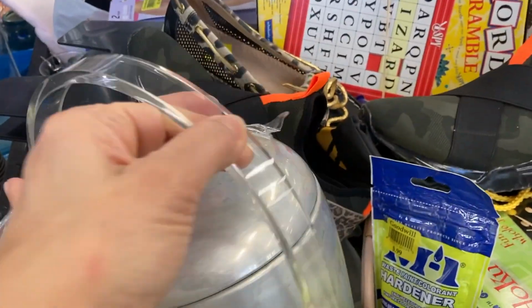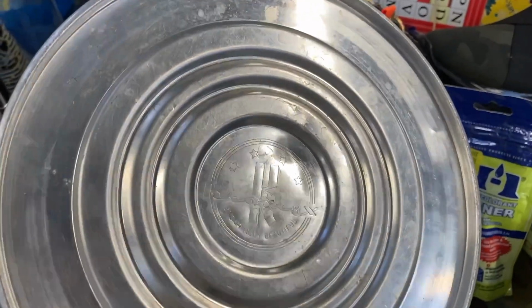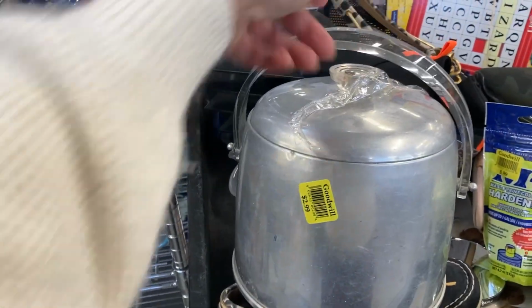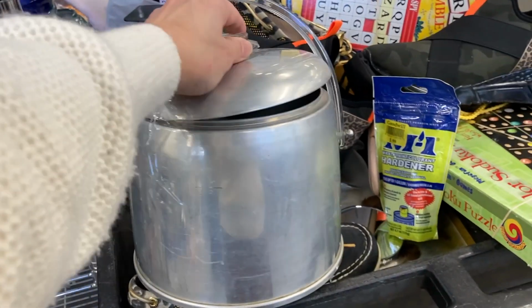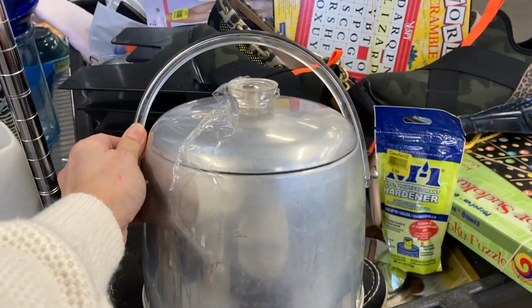This ice bucket is aluminum and has a lucite handle and a lucite knob, and it was most likely mid-century. It's by Kronex, and I like the design. It doesn't sell for a whole heck of a lot on eBay, but I thought it was kind of cool, so I wanted to show you.